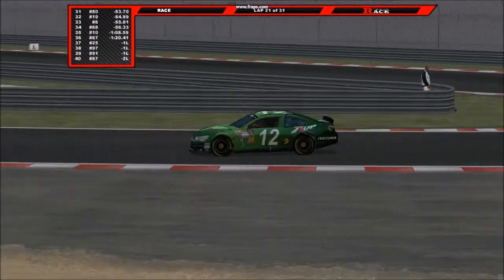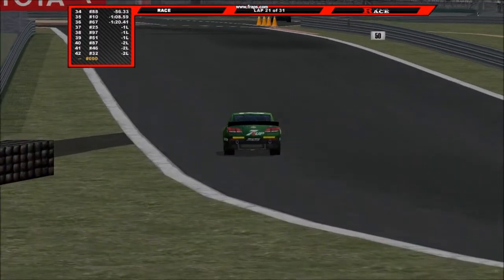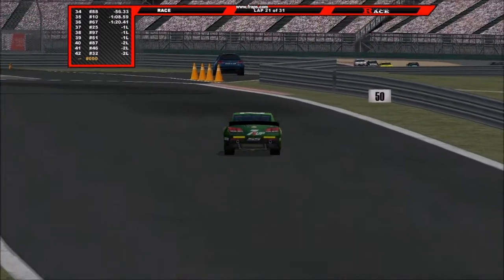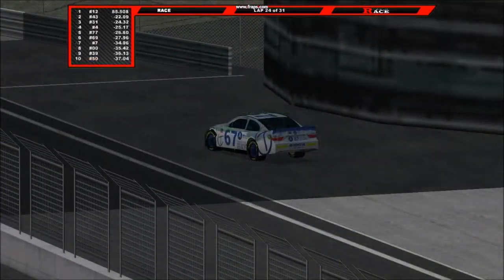RCB, however, is still back in the lead, and with a very sizable margin. He lost a little bit of time, but with the lead he has, it does not matter right now. He's led almost every lap today, every lap that wasn't in a pit cycle.